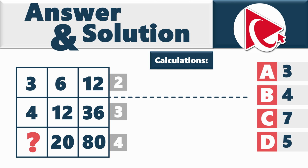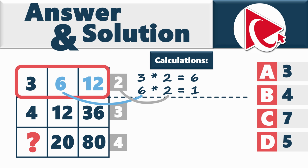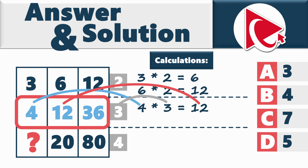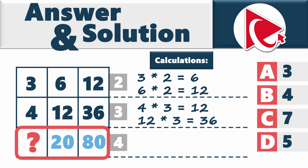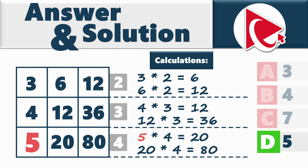Let's look at the calculations to better understand this example. Let's look at the first row. We have numbers 3, 6, and 12. 3 multiplied by 2, which is an increment, equals 6. Then 6 multiplied by 2 equals 12. For the middle row, the calculations are 4 multiplied by 3, which is the increment for the middle row, equals 12. 12 multiplied by 3 equals 36. And for the last row, we have our missing number, which is 5. 5 multiplied by 4 equals 20, and 20 multiplied by 4 equals 80. So the correct answer here is choice D, 5.